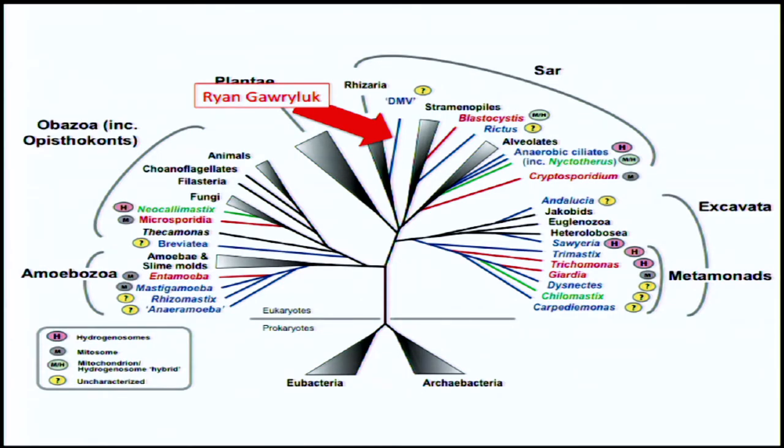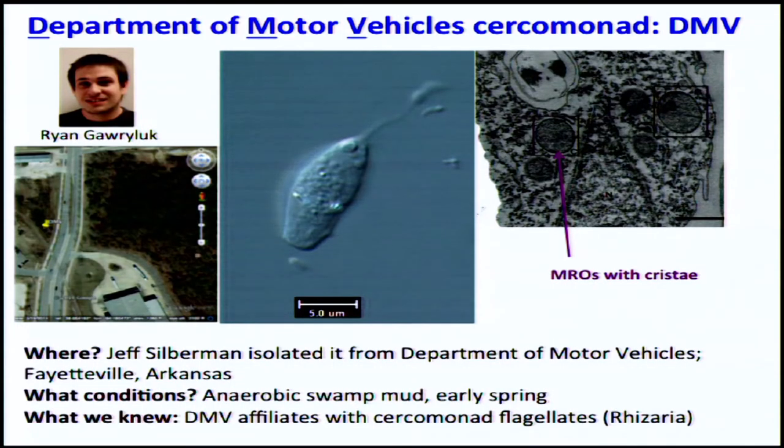So the first story I'm going to tell you is about a bug that doesn't even have a formal name. We call it DMV. It's a rhizarian, that is, it's a cercomonad flagellate belonging to the supergroup Rhizaria. And it's called DMV because it was found in Fayetteville, Arkansas, outside of the Department of Motor Vehicles. And nobody's gotten around to describing it yet, so we just call it DMV. This is what it looks like.